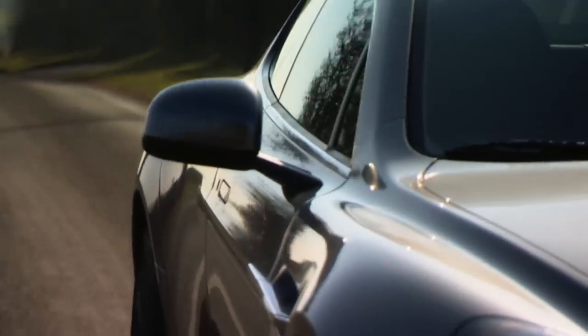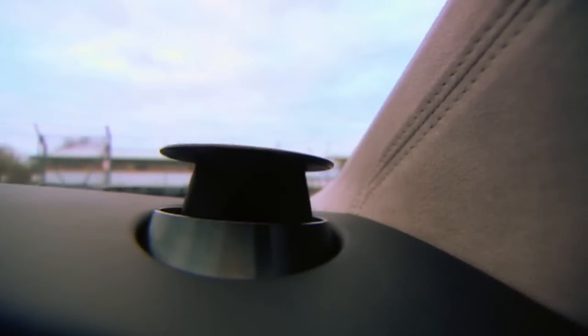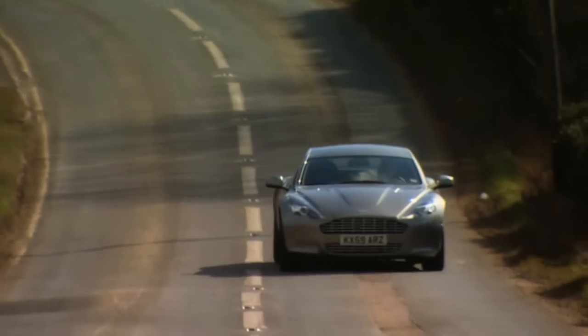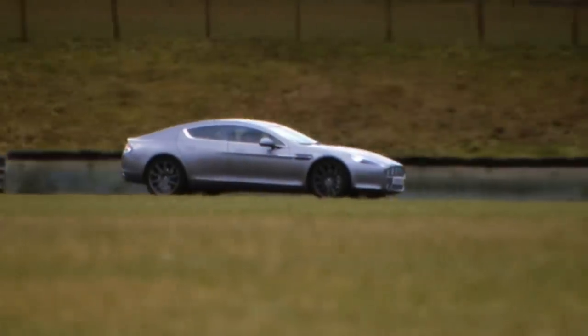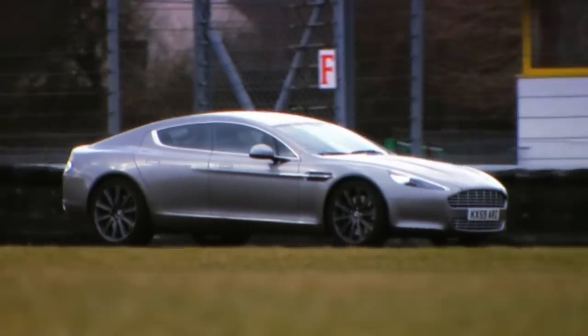Yes, it's got windows which raise further into their seals the faster you go. And yes, the 1,000-watt stereo alters its sound according to the number of passengers. But forget the luxury and refinement, Aston are still adamant that this is a proper driver's car. For me, the Rapide is at its best when you forget about the seats in the back. Stop worrying about the quality stereo and ruin the hush of the double-glazed windows with a great big hoof of the throttle.